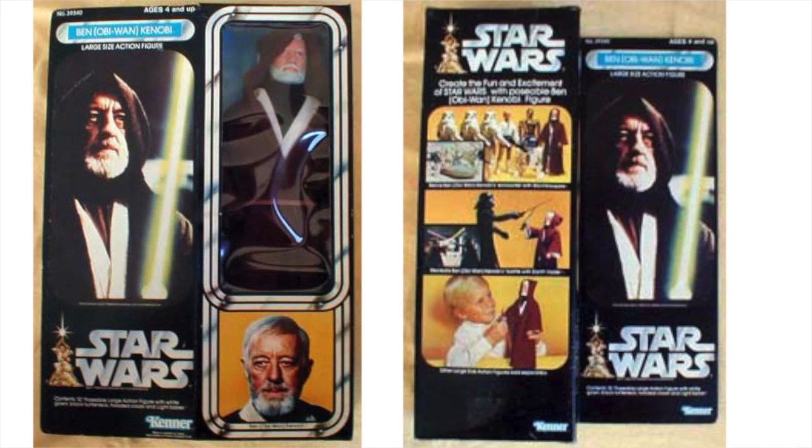What did he come with besides that nice cloak? A yellow lightsaber. Again, this whole lightsaber thing. It's a good looking figure, although he was produced less than the other ones in this line. I wouldn't call him extremely rare, but he is harder to find in the box and in good condition. Here's a closer look at Ben Obi-Wan Kenobi.